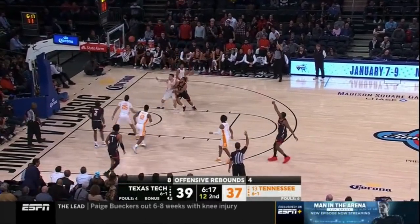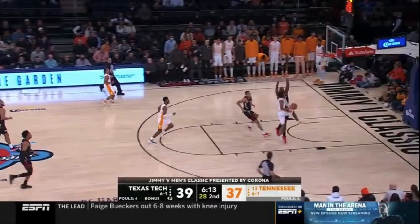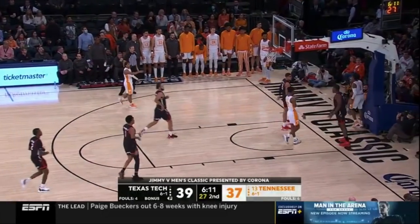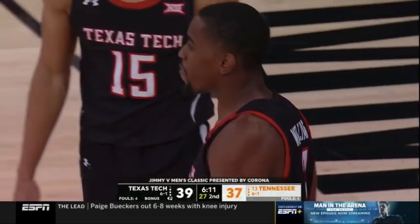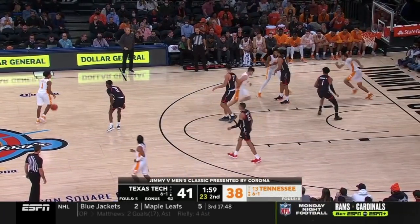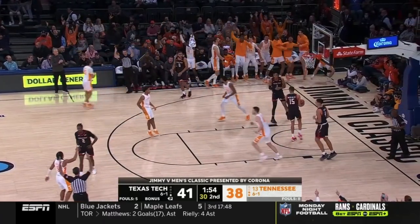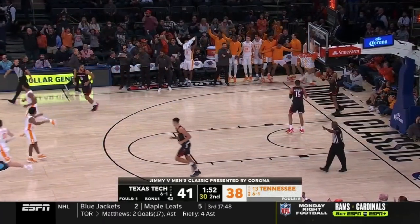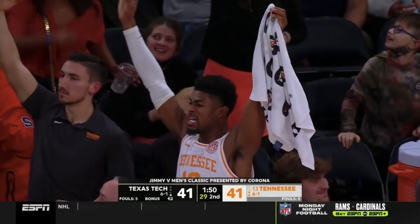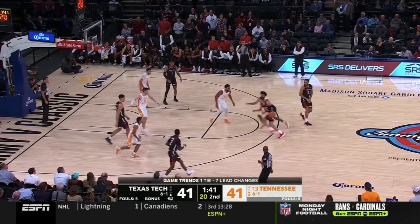Williams for 3. And now numbers for the Vols. Chandler blocked by Williams, out of bounds. That is so hard, warding off Bacho to get that defensive board. There it is. How crazy a game is this? Well, it's just a testament to hanging tough on the defensive end.